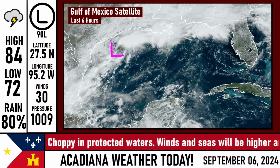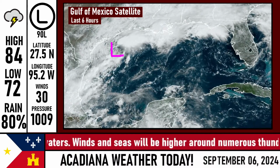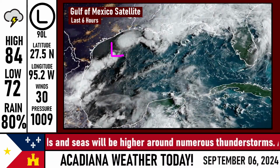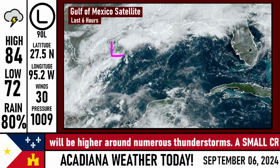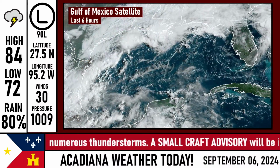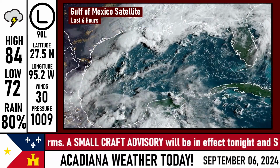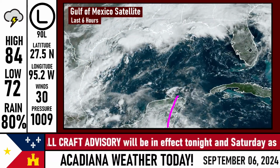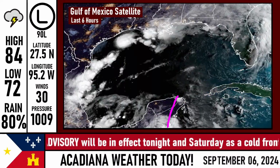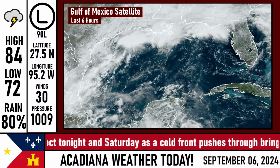Yesterday, the circulation was more in the mid-levels, and then the lower part of the circulation was way offset. Also notice where you're seeing that spin there. Most of the thunderstorms are offset to the northeast, so it isn't anything that's organized by any means, but it is going to start to grab some of this tropical moisture down here to the south that's coming in from the Caribbean, and all of that is going to be converging there in the Bay of Campeche.